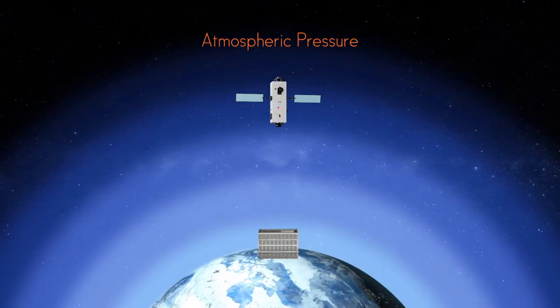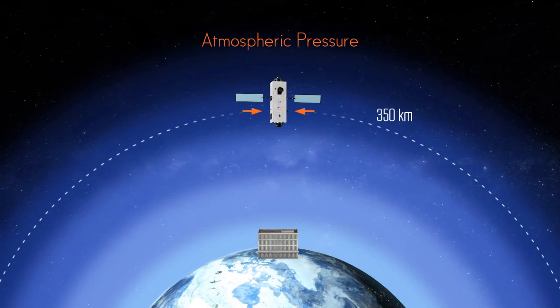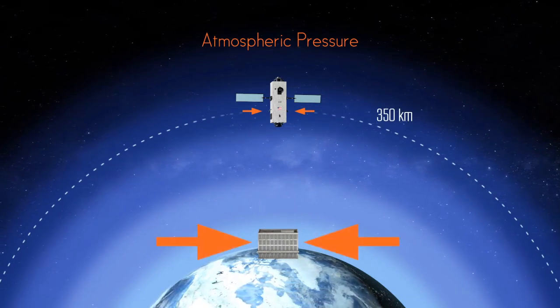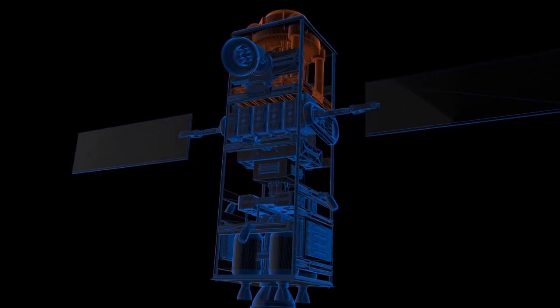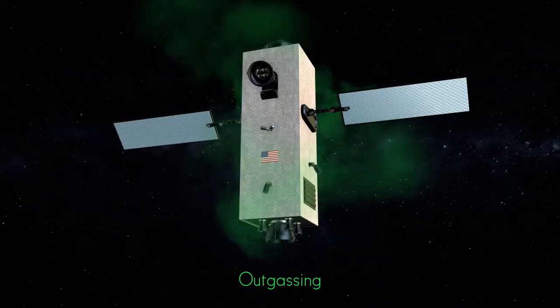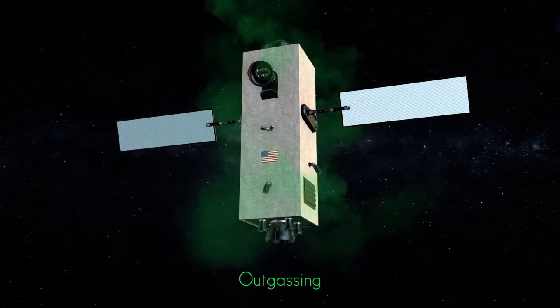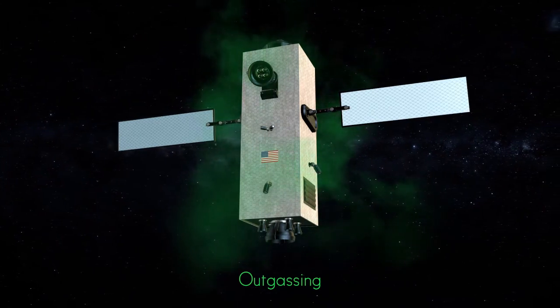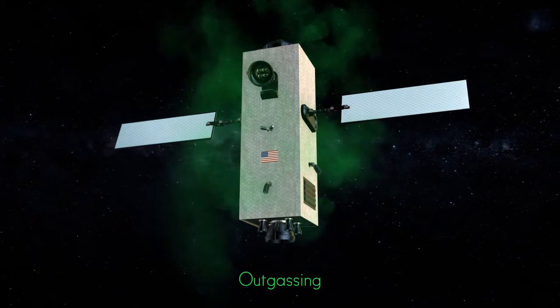Atmospheric pressure is about 10 orders of magnitude less at orbital altitudes such as 350 kilometers than on the surface of the Earth. This significantly reduced pressure affects structures, payload, and thermal control subsystems. The lack of pressure can affect structure subsystems because of outgassing. Outgassing is the loss of material mass as a result of volatile chemicals inside the material surface escaping into the vacuum environment or onto the spacecraft itself, leading to contamination.